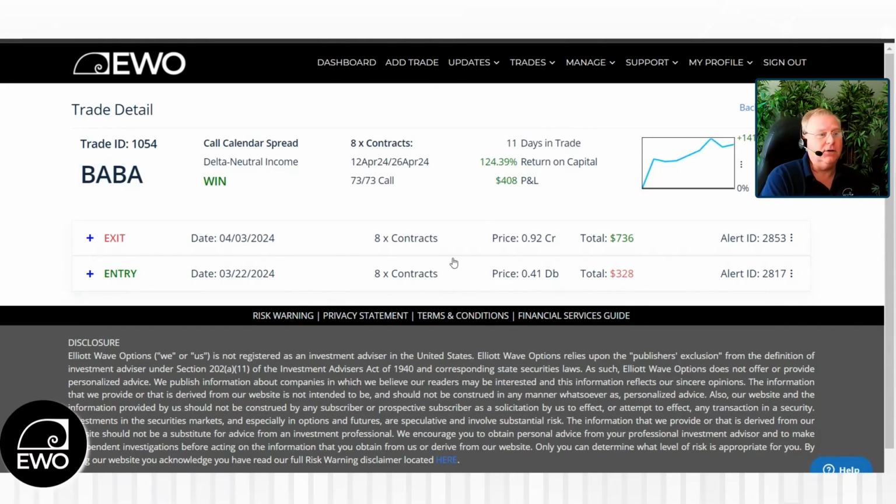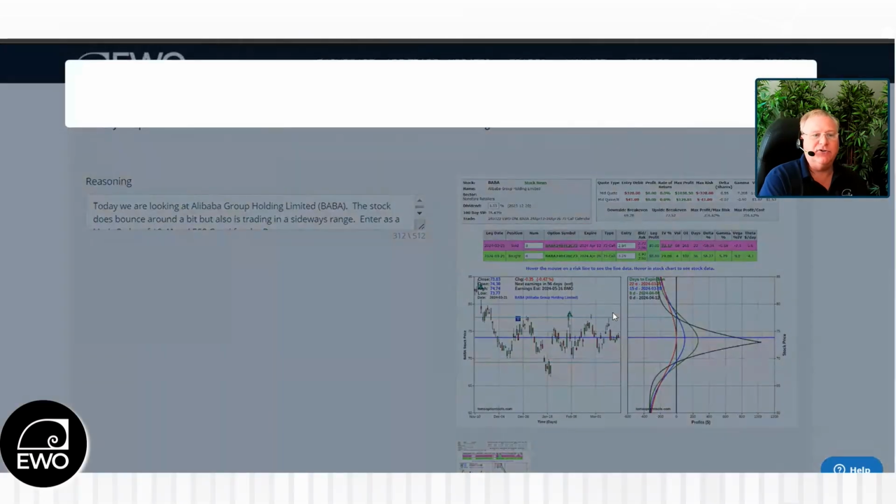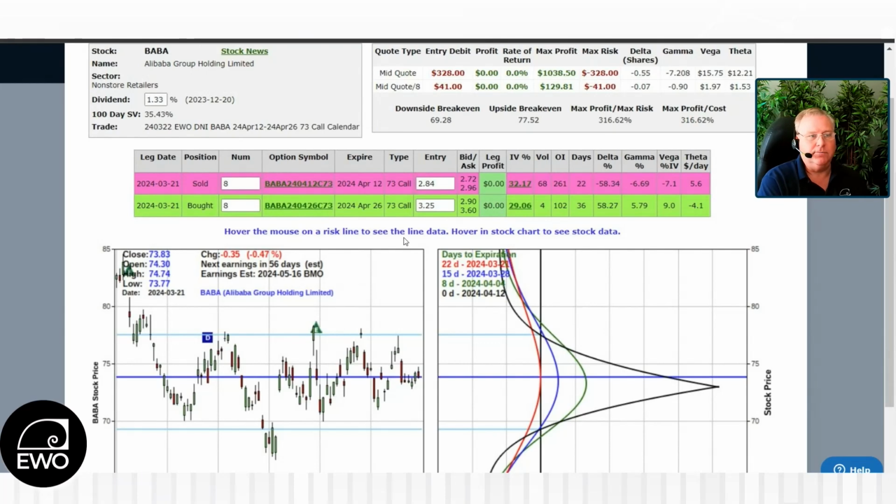All right. So let's take a look. We sent out this alert on March 22nd, and it was a calendar spread. A calendar spread, if you're not familiar with this option strategy, is structured by buying an option that's out in time, it could be weeks or months or whatever, but selling something nearer term to help finance that. And we came up with the 73 call calendar spread. The long leg expires on April 26th, but the short leg expires April 12th.